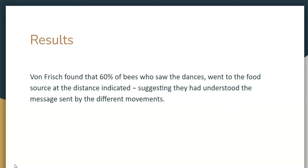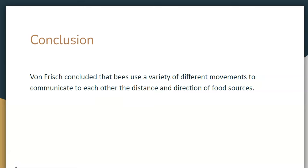So von Frisch found that 60% of the bees who saw the dances went to the food source that was indicated, suggesting that they understood the message that was sent from all of those different movements that the bees were doing. And von Frisch concluded that bees use a variety of different movements to communicate to each other about the distance and direction of different foods.